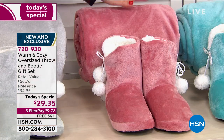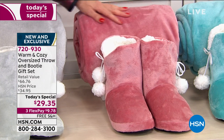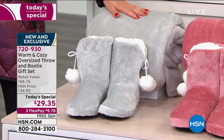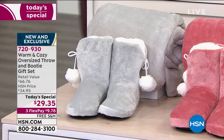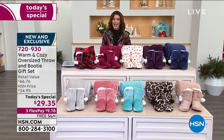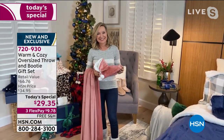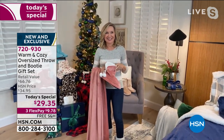This is our fabulous, I believe we're calling that rose, which is our softest pink color. That's our rose. It's like a true dusty rose. And then silver, right? Are we calling that silver? Yes, silver. Okay, let's bring in our What a Girl Wants is our one and only Ellen Bonner to tell us all about our last warm and cozy today's special of the year. Ellen, what a way you're going out with a bang.